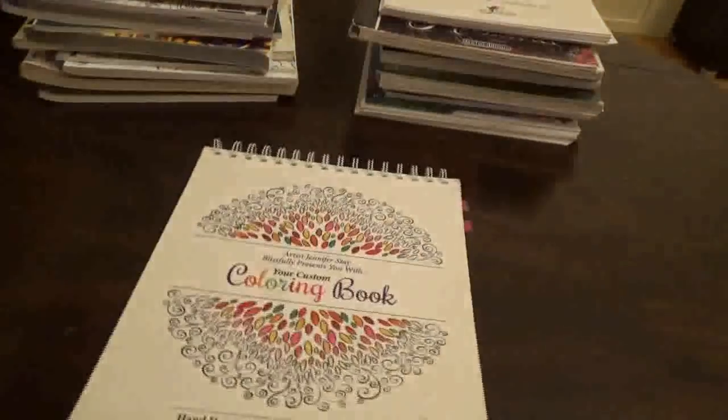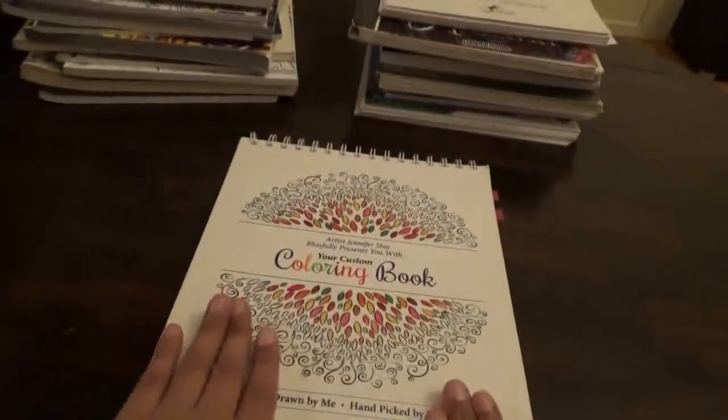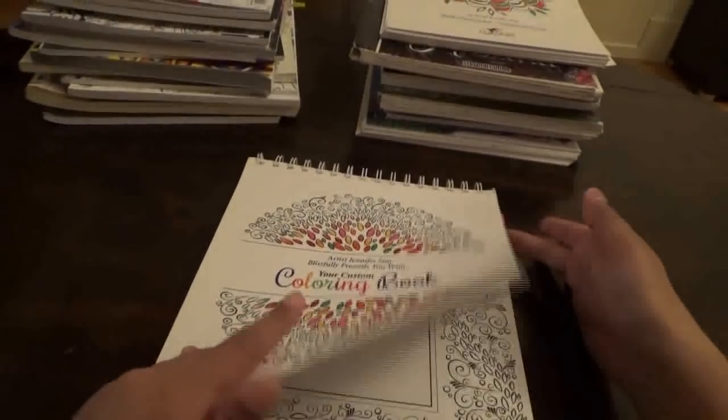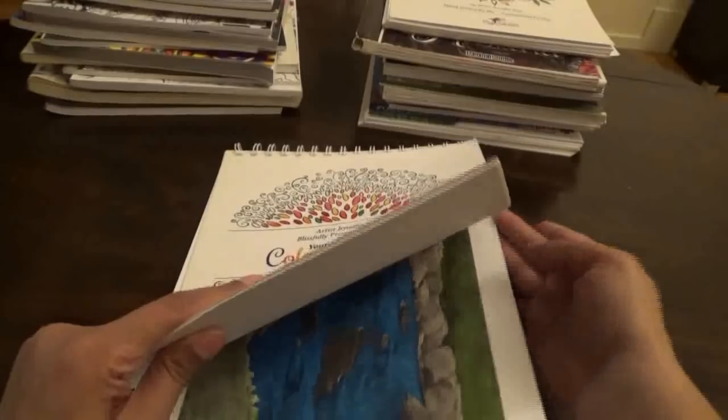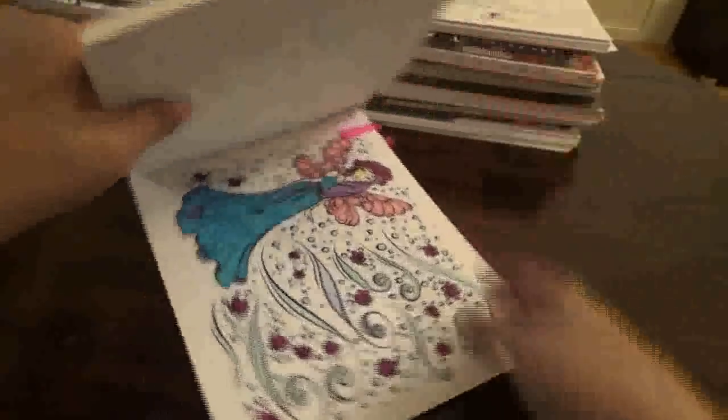I will try and leave links to everything that I purchased, and this is my customized coloring book from Jennifer Stay. Now, I picked out all the pictures in this book. Basically, I've gotten a lot done in this book. Not everything, but here's one I did.